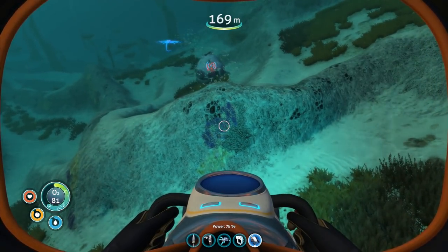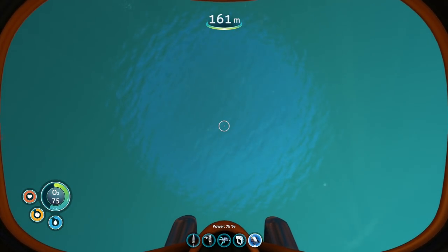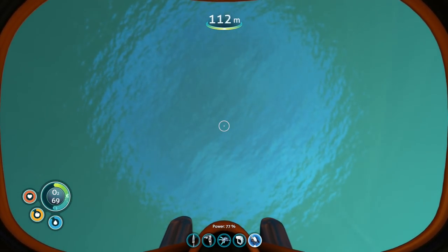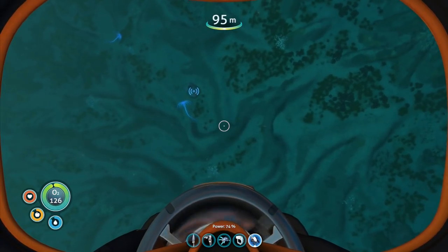Right, what do we got for oxygen? 81 on oxygen. I'm thinking that I will leave that a minute. I will go straight up, get oxygen, and then we will come back down and we can take a look at what that particular one has to offer. 160 meters down below the surface, this one is. So we'll go whizzing all the way back down here.